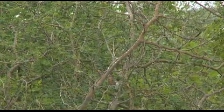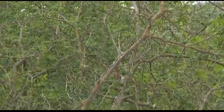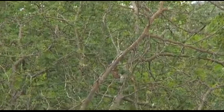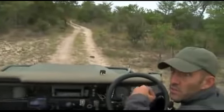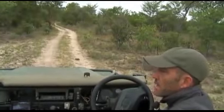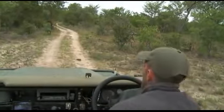Isn't that nice? Let me stop before we freak that bird out. Such a pretty call. So he's from the shrike family. He's got that very obvious tooth on the front of his bill, and that's used, of course, to catch insects, not to chew them, but to catch them and spear them and then eat them. Yum.